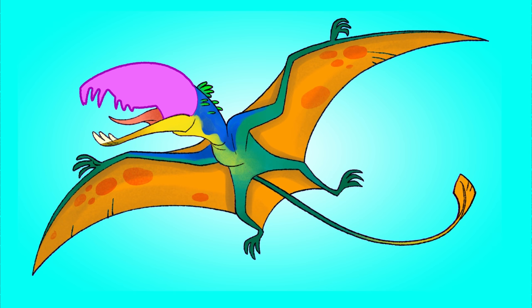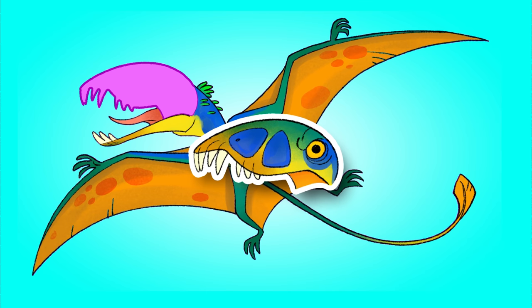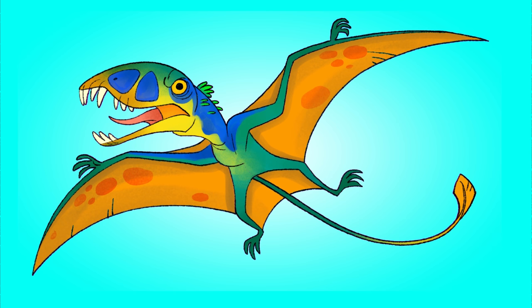Do you know what this dinosaur is called? I think I know. It's a Dimorphodon!